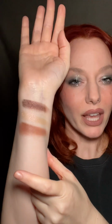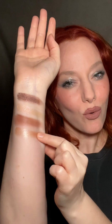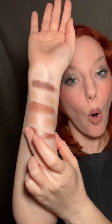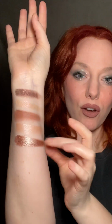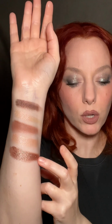Oh, so good. Okay, so I'm noticing a trend. 14 has the same texture as 6. It feels hard in the pan. I don't know what that is, but it feels like you have to press it harder. Maybe I'm just not used to it, but wow. 15. Oh yeah, has a nice oily feel to it. It's a little bit more dense than the other 2 pearls. Stunning. Sorry, not sure if I said it wrong, but this shade is 14.